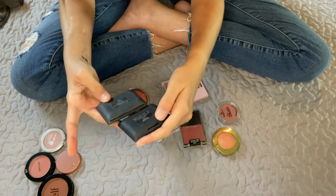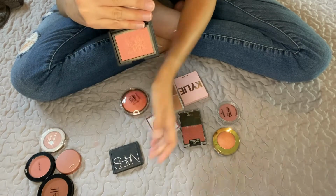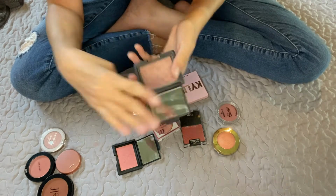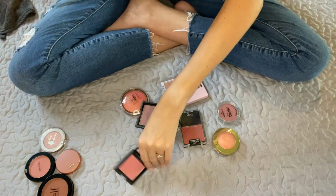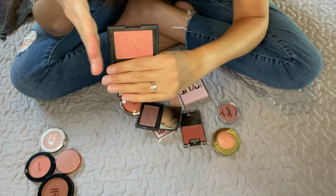Okay, the Nars blushes. I have two. I have Orgasm, which we all know about, and then I have this one, Sin. And Orgasm I'm definitely keeping. This actually is, I think, the only blush I have ever completely used up.